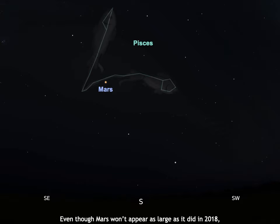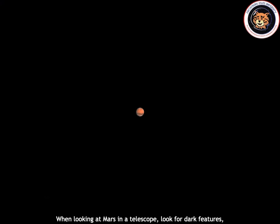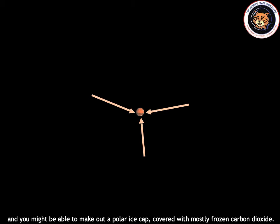Even though Mars won't appear as large as it did in 2018, it will be much higher in the sky, making it easier to see surface features, even with a modest-sized backyard telescope. When looking at Mars in a telescope, look for dark features, and you might be able to make out a polar ice cap covered with mostly frozen carbon dioxide.